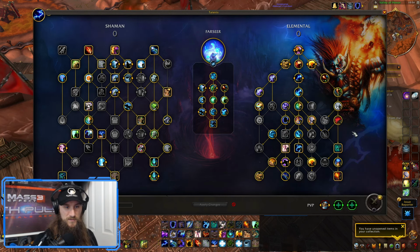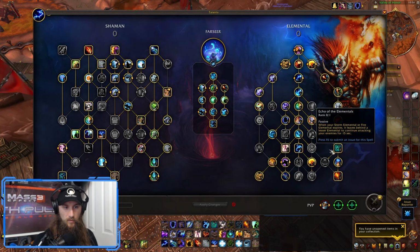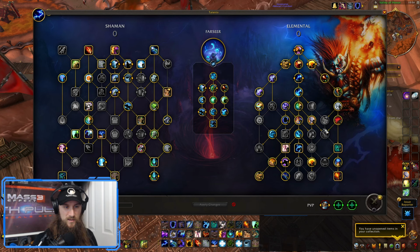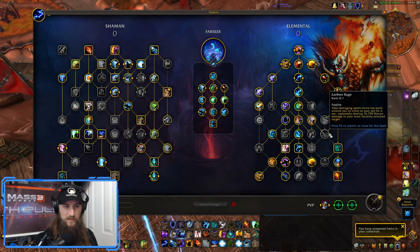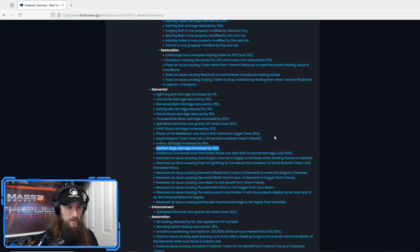It's a similar situation for Earthen Rage, but it has at least a little bit more choices where you may want to go around things, though it's hard to say at this moment. Again, both of these talents just do damage without any kind of interplay with anything else. It's really just going to come down to how that all lines up with tuning more than anything else across the entire spec.